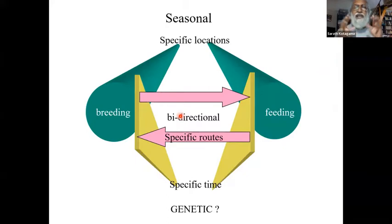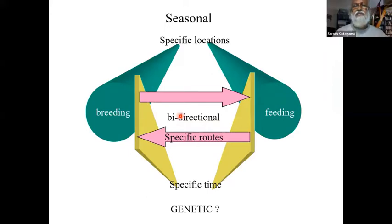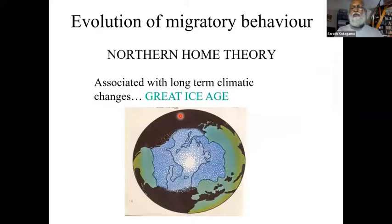The collective features of these must be there in the migration of birds. That is why bird migration in many ways is different from mammal migration, from insect migration, from bat migration, and so on and so forth. It's a very specific type of activity shown by the group of vertebrates called birds. I am not going to go more into detail because time is catching up very fast.